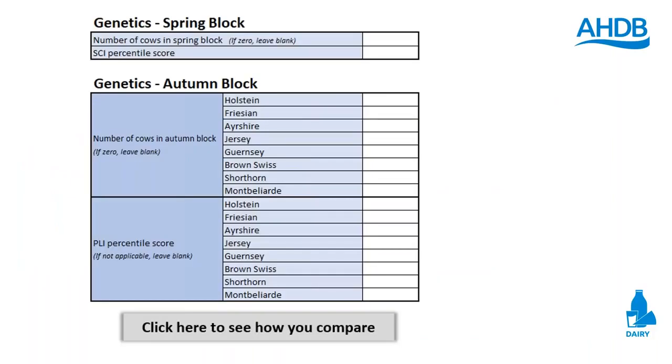So although spring calving is all on one base and you don't need to break it down by breed, if you are a herd that has both spring calving animals and autumn calving animals, there is an option to put those into the calculator too. Similar to autumn block, when you've got multiple breeds, you'd put the number of animals in the autumn block in the top section of the autumn block boxes, and then their percentile scores, and then you just put your overall SCI percentile score in the top there with the number of spring block animals that you have.